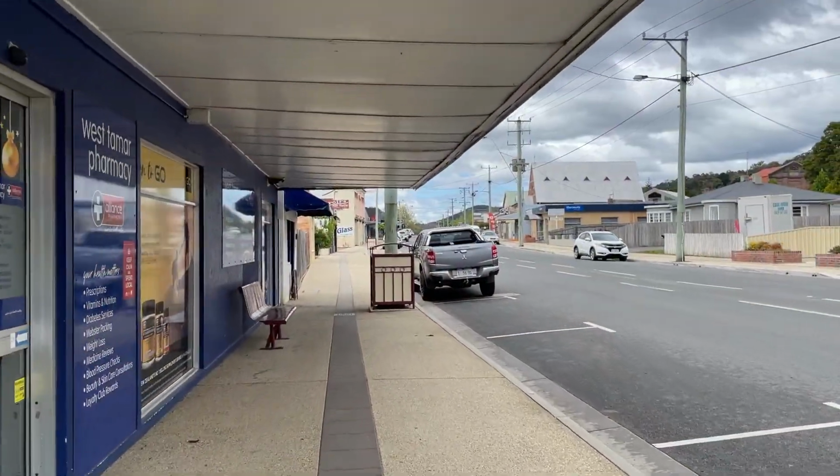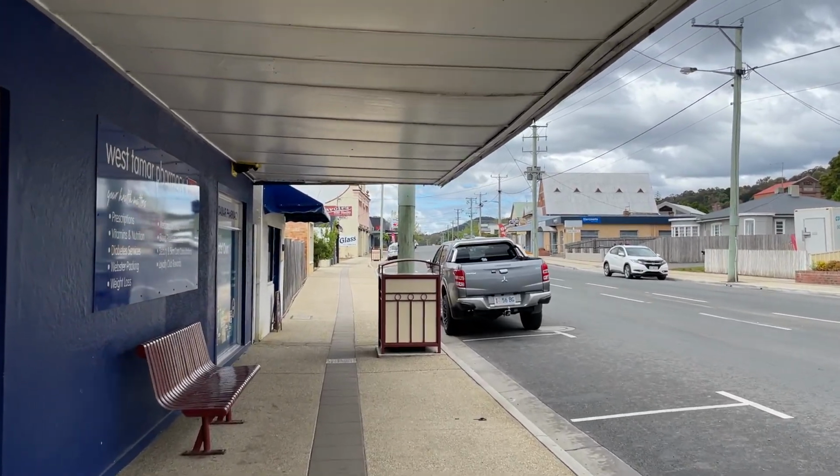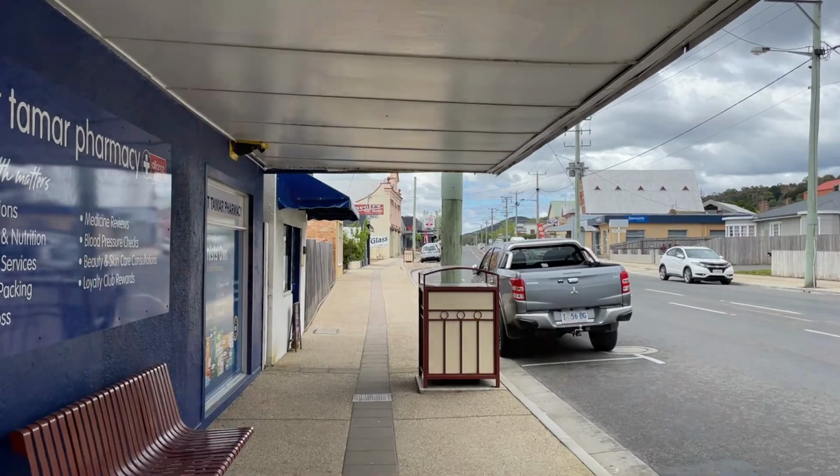So now I'm taking a little walk through Beaconsfield. We're going to go up to the brewery soon. I was going to do the mine tour. See how we go, but this is Beaconsfield. There's a newsagent up the road here. I'm going to go and buy a lotto ticket, so hopefully we can do this full time. Wouldn't that be nice?